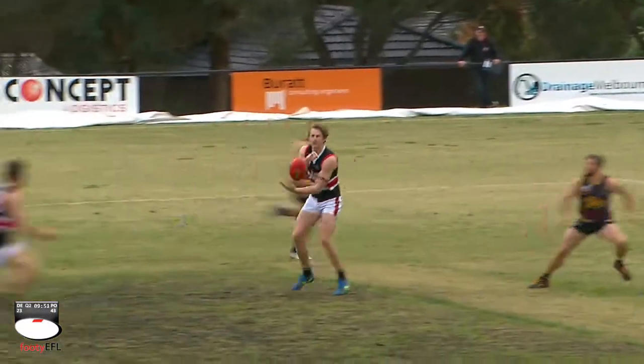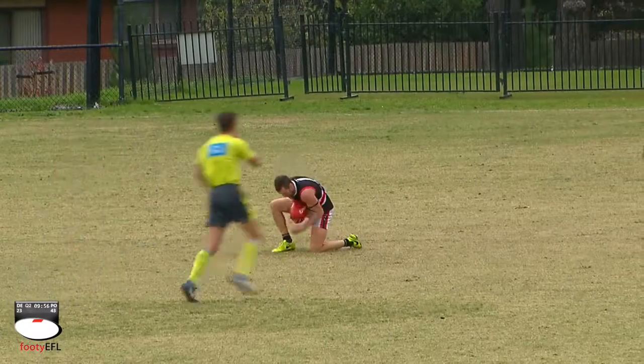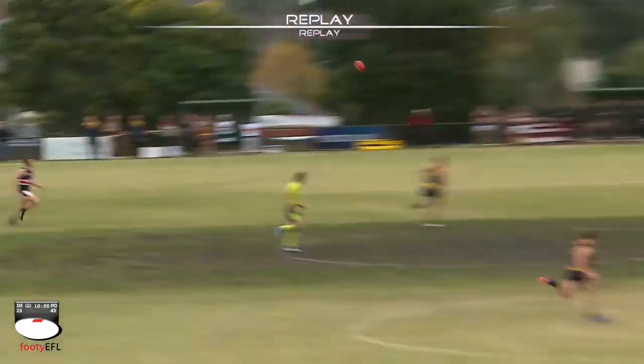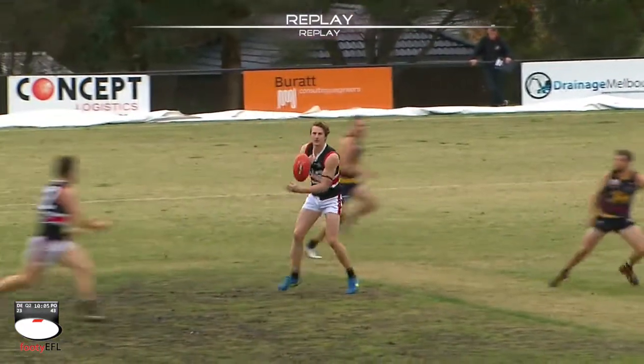This is good play. Right down the corridor here, the Sharks go. The old one-two. Philp on the right boot, inside forward 50, coast to coast. That's as good a football as you can ask for. Liam Bahaja takes the mark, 35 metres out directly in front. That was brilliant play. I think it was Gorringe.